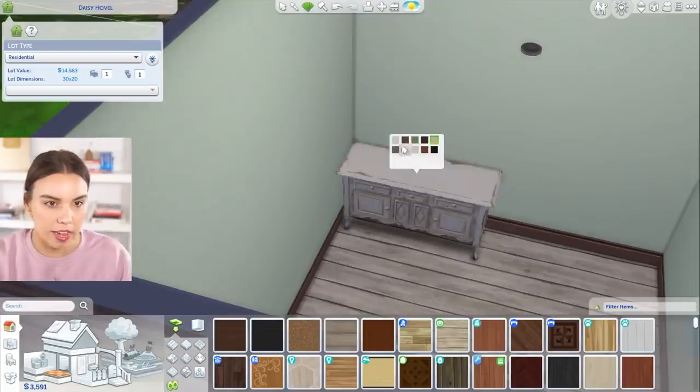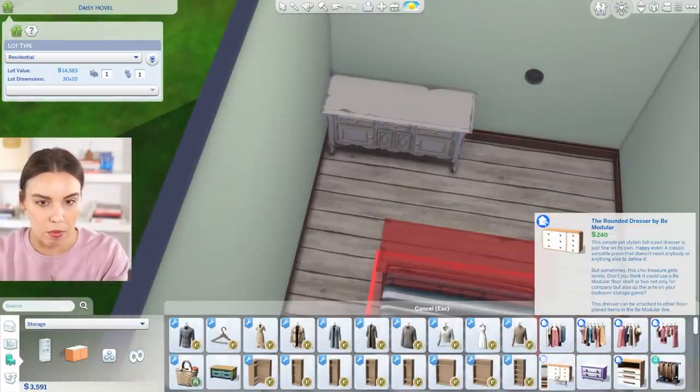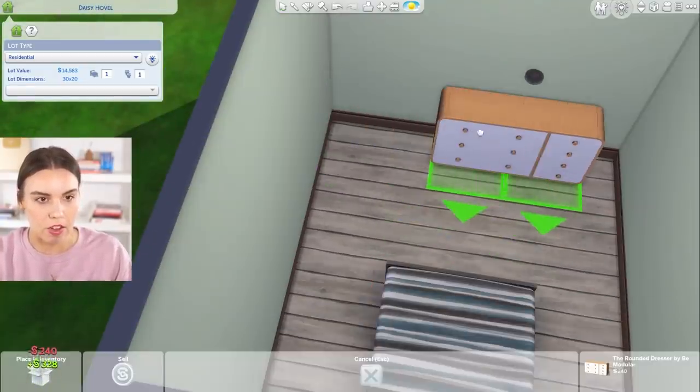You know, this is fine. You can just repaint it. Actually, how much is this worth? This is 410 simoleons. This one's 240. Okay, I'm sorry, we're selling that.